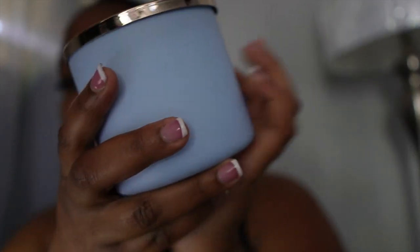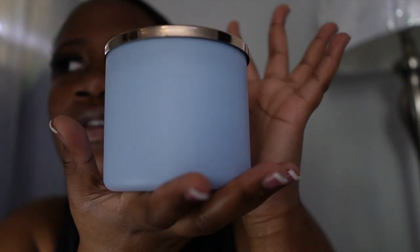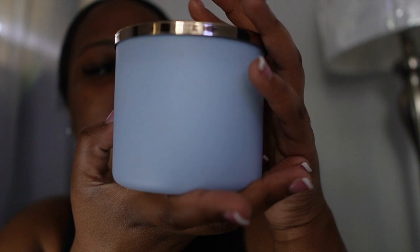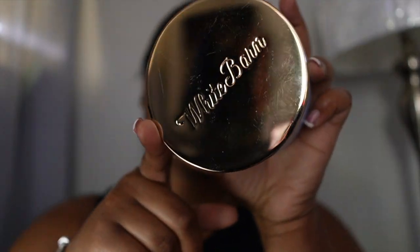Tiffany blue is like, y'all probably wouldn't say this was Tiffany, but it's kind of in the family, like Tiffany blue and things like that. I like that color. That's my favorite color. I also like how it has this gold top. So yeah, in love with that. Both of these just smell so good. I gotta smell this one again, y'all. I lit this one. I told y'all I lit that one yesterday. This one has never been lit.